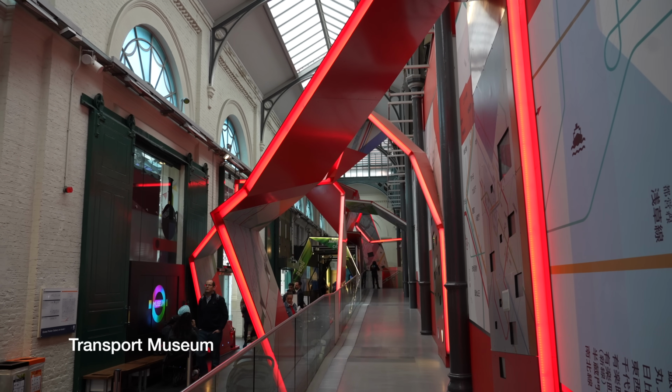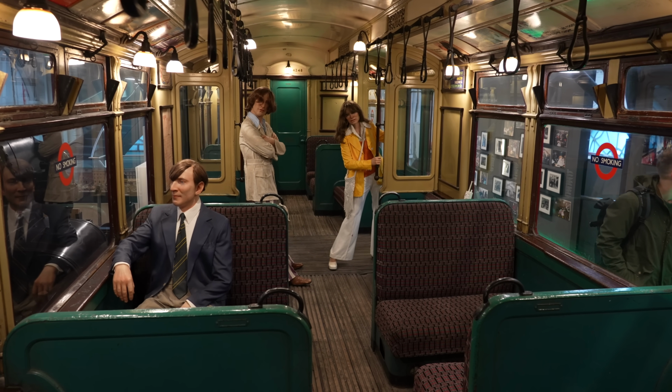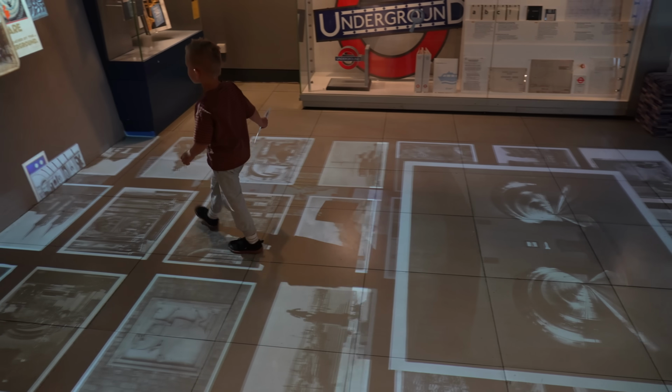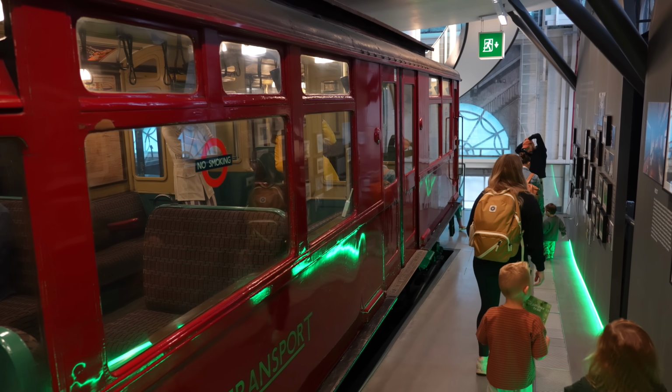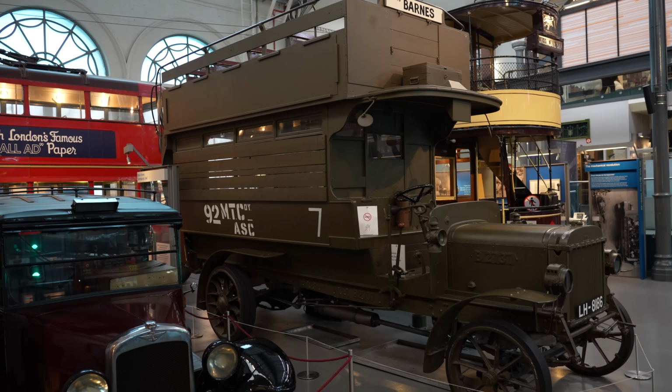Heading on, we have the London Transport Museum, which is a vibrant spot in Covent Garden that tells the story of how London's iconic transport system evolved. From horse-drawn buses to the first tube trains, it's surprisingly great and family-friendly. You can even climb aboard some of the vintage vehicles.